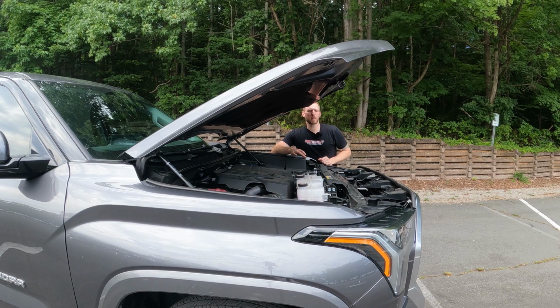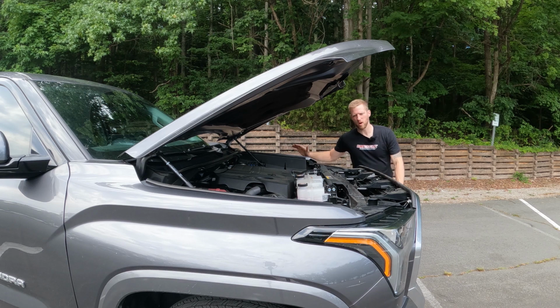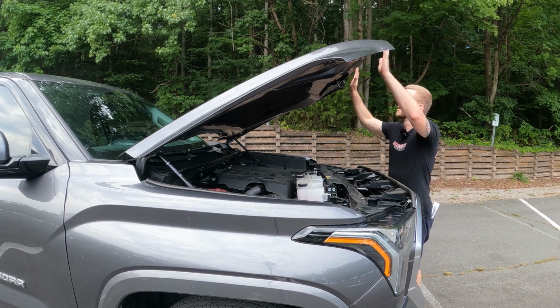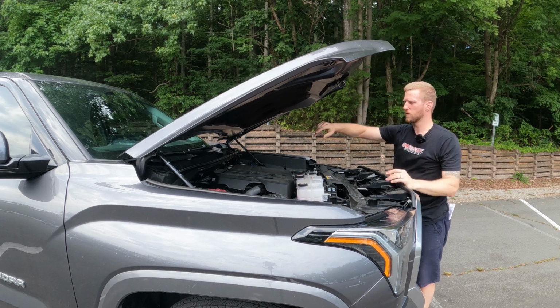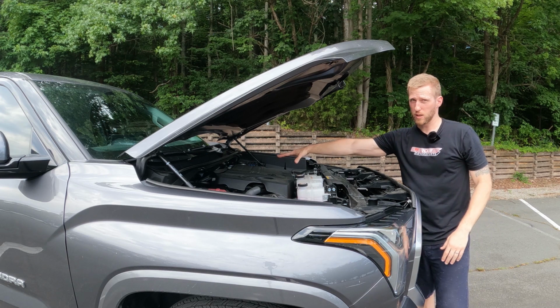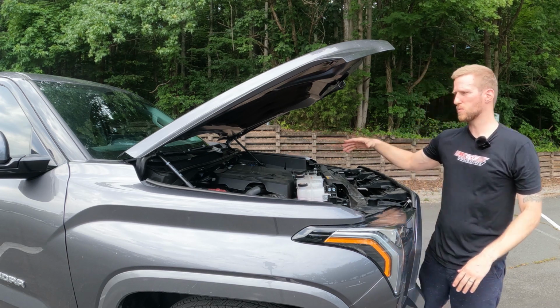So my next dislike is pretty minor, but something that a lot of people are probably going to want to know about. This hood does not go up very far. I just recently did an oil change and I actually bonked my head on the hood. That's as high as it goes. You've got your oil fill right here. So when you have to do a spark plug job, this is pretty tight quarters.